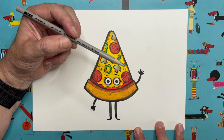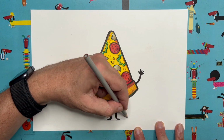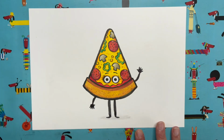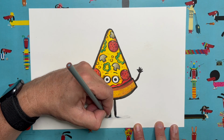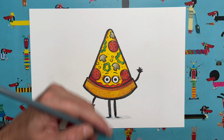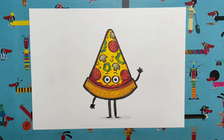So I've just got a very pale grey pencil here, but you can just use a regular pencil. And all you do, you just add a bit of kind of scribble around the feet, like that. Then if I take a slightly darker grey pencil, I can make it a bit darker right next to the feet, like that. And it makes it look really kind of convincing. I've got a really dark grey here. Let's get really dark grey in there. Can you see? Very, very simple but very effective way of just making your drawing look three-dimensional.